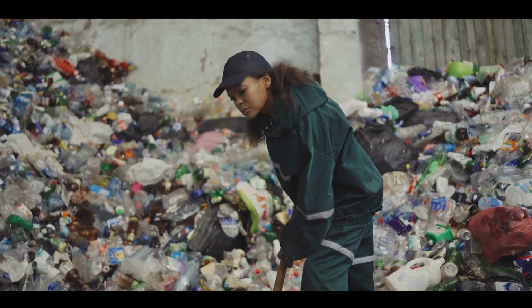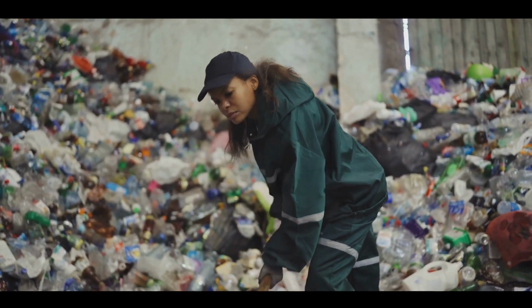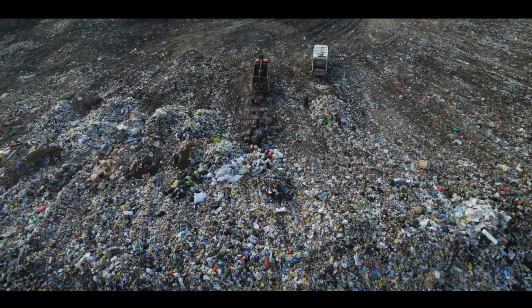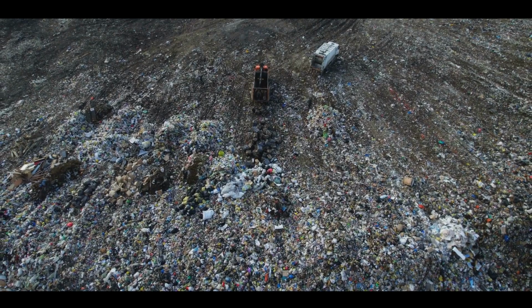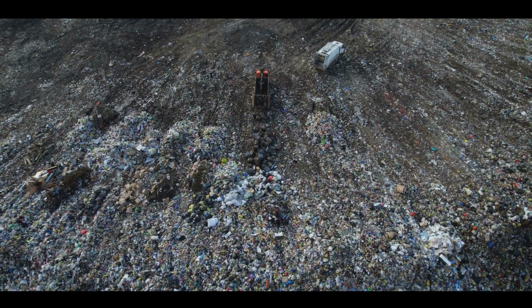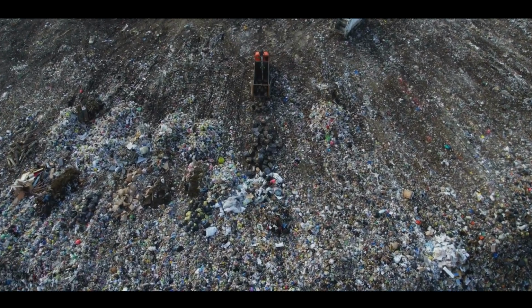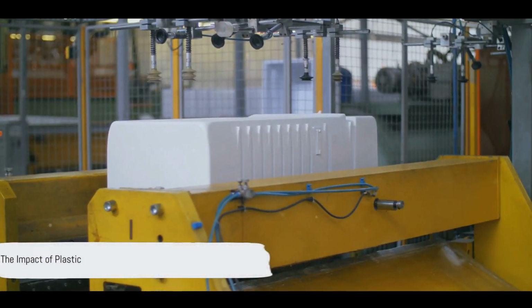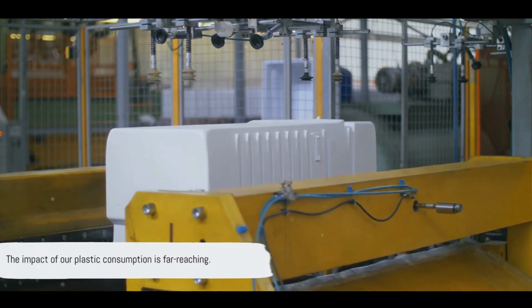So, what's the takeaway here? It's clear that our current methods of plastic disposal are grossly inadequate. We're producing vast quantities of plastic, only a fraction of which is being recycled, while the rest is causing irreparable damage to our planet. Our disposal of plastic is a problem with no easy solution. The impact of our plastic consumption is far-reaching. Let's delve into the environmental and health impacts of plastic.